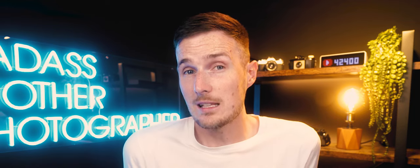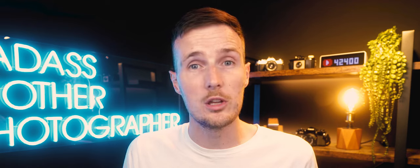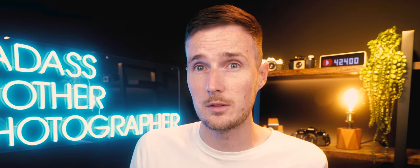Now, obviously, if you don't care too much about every single shot having a super shallow depth of field, then this probably won't bother you at all. But if you're a bokeh-holic, then this could make the idea of shooting at 120 frames per second a little less appealing.